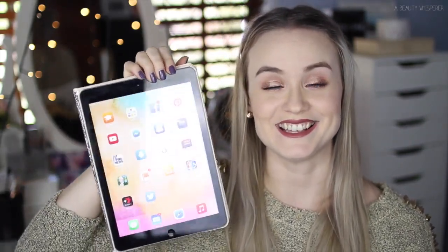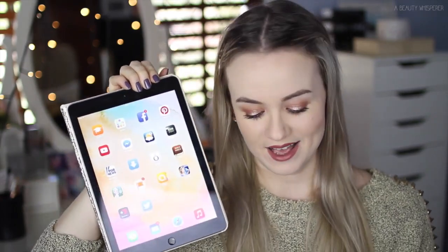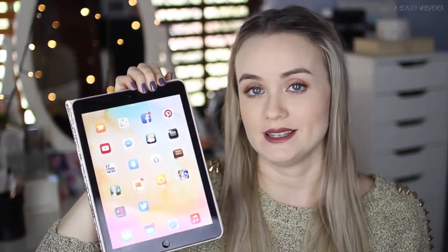excited. I have wanted an iPad for the longest time. I've been saving up, and I got myself an iPad. This is an iPad Air, not the Air 2, which is the latest.